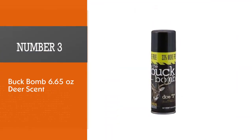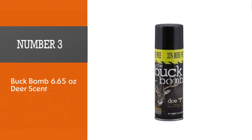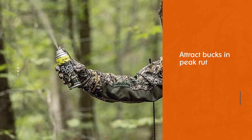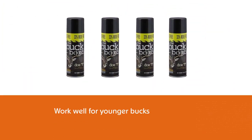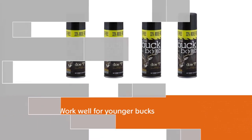Number 3. Buck Bomb 6.65 ounce Deer Scent. The dominant buck and doe in estrus bombs are a couple of the more popular ones that tend to attract bucks in peak rut. The Doe-in-Estrus scent seems to work well for younger bucks, and dominant buck especially works to bring out the big trophy bucks that want to know who's in their territory.